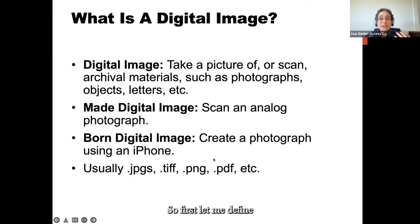So first, let me define, what do I mean by digital image? What the heck am I talking about? For me, a digital image is when you take a picture, like with an iPhone or a digital camera, or you scan archival materials. Do they have to be archival? No, they could be museum materials, library materials, it doesn't matter. An example is an old photograph from 1940, and I'm taking a picture of it, or scanning it, or digitizing it, right?